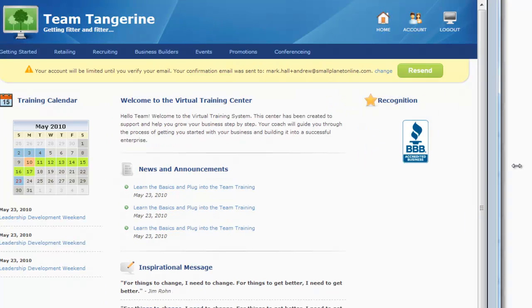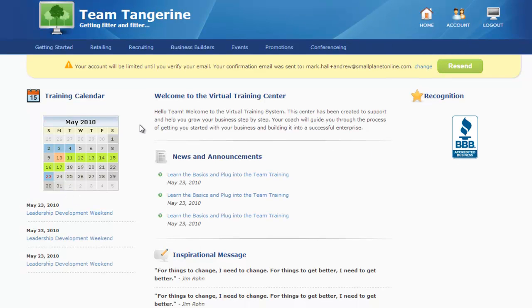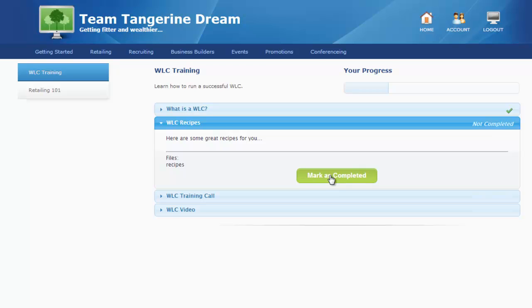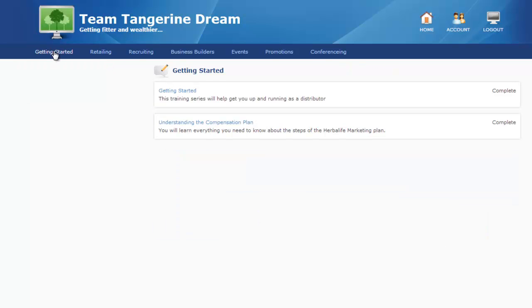And this is what they're going to see when they log in. Notice they don't have some of the buttons that the team leaders have. But here's that same page. They can see the calendar. They have the conferencing option to join a webinar that you are hosting. And then here are those training modules. Okay? So I go into this and it shows me where I'm at here. Okay, let's look at getting started.